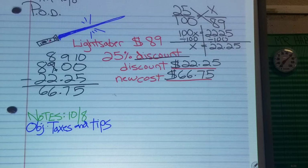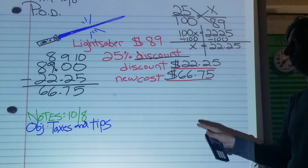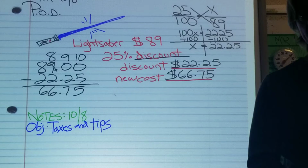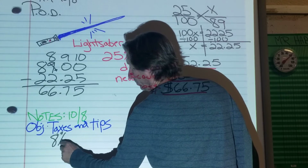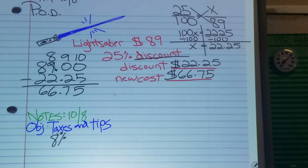All right, so discounts we learned are you find the percent and you subtract it off the original cost, right? So what we're doing today is the exact opposite, taxes and tips. Both of these things make the costs go up, all right? So in Ohio right now, when you buy something, you pay an extra about 8% in taxes, all right?